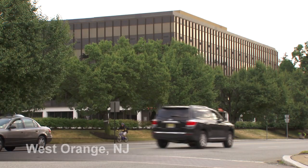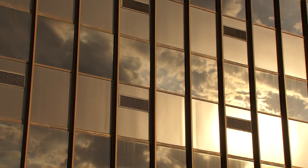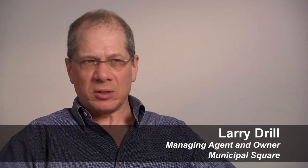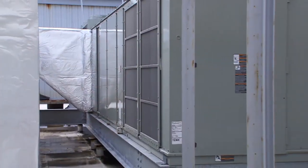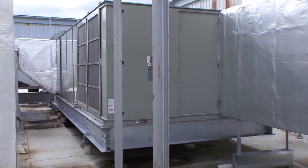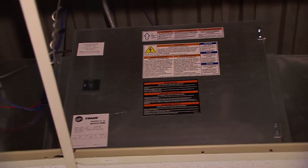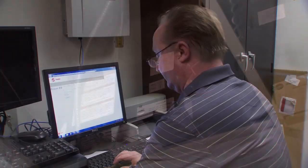The name of the building is Municipal Square. It's 5 stories, 100,000 square feet. This building has single glazed windows, all electric, and it uses a tremendous amount of electricity. We did a complete overhaul of our HVAC system. New rooftop units. We installed variable air volume boxes on each floor, and we put in a building automation system.